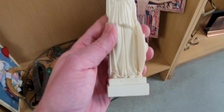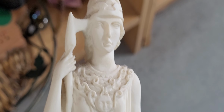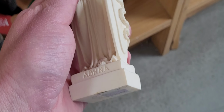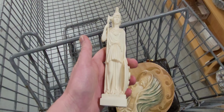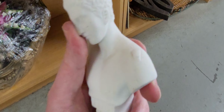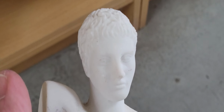This says handmade in Greece on the bottom. Let me show you up close. We are getting that one. What is this? This is also probably handmade in Greece too. Not sure. No, there's nothing broken there. Some marked Greece right there. These are really great pieces, and they're like little cute trinkets.